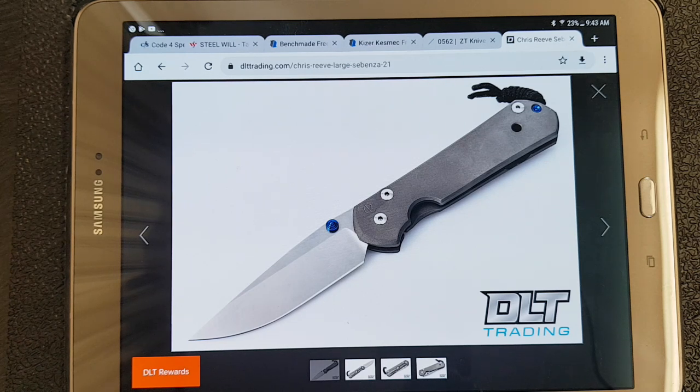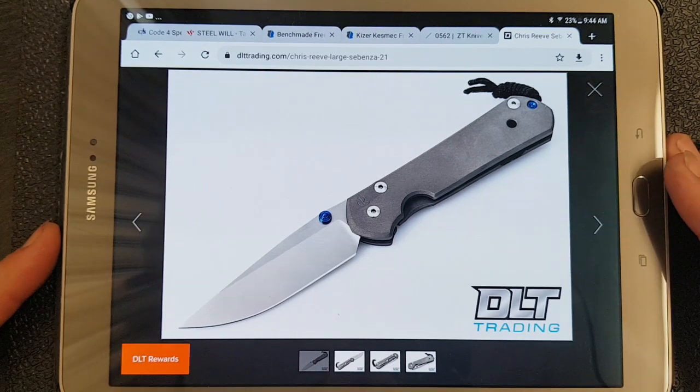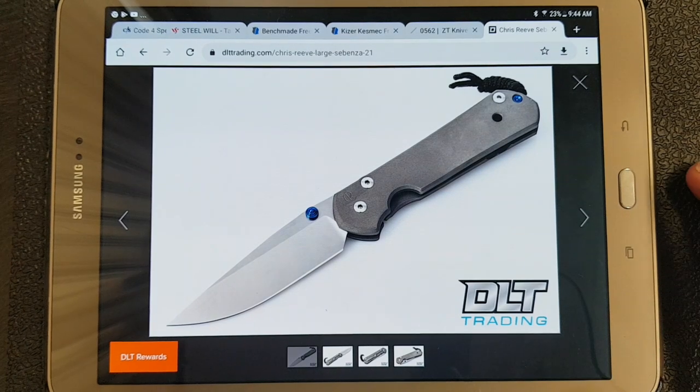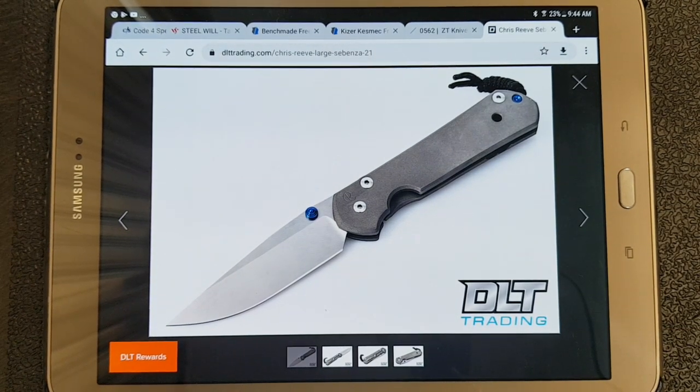In addition to the fact that it's meant to last forever, you also get the Chris Reeve warranty, which is fantastic, right? Anytime, 10 years from now, if something happens to the knife, you can send it back to them and they've got your back and they'll take care of you. So really, that's what makes the Chris Reeve knives stand out to me, is that you can use them with confidence knowing that, number one, they're ready for just about anything. And number two, if something really drastic did happen, you broke a blade or you just scraped up the handle so bad that you wanted to get it refinished, they'll re-bead blast it for you, give it a full spa treatment, what they call, and you'll be good to go.